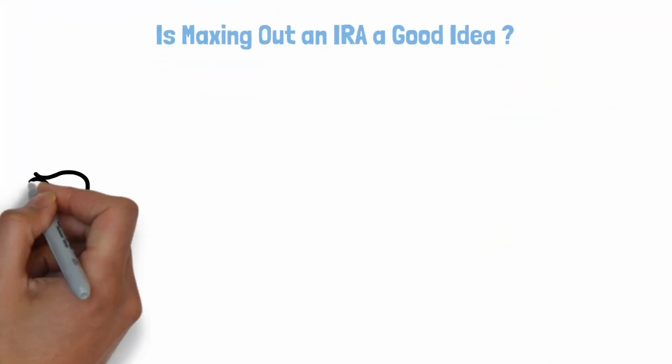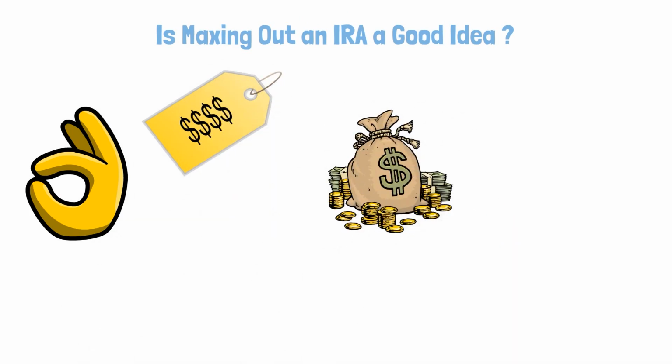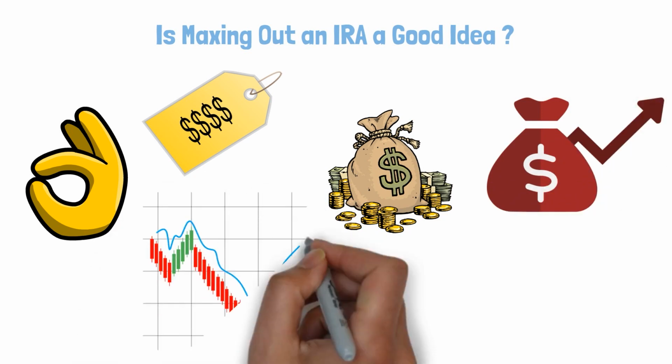Is maxing out an IRA a good idea? Generally speaking, yes, even if you think the market is overpriced. It's generally worth making the maximum contributions to your IRAs. The tax savings you will make are likely to be far larger than the slightly inflated cost of stocks, shares, and funds.